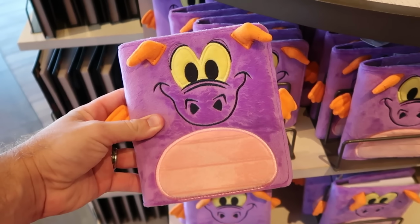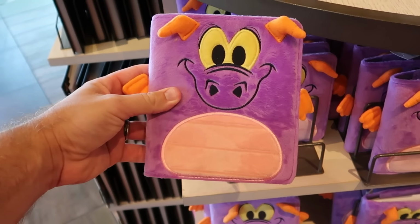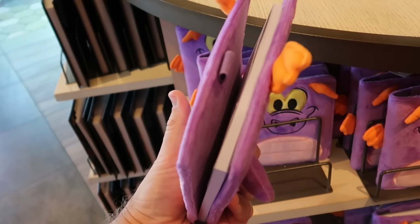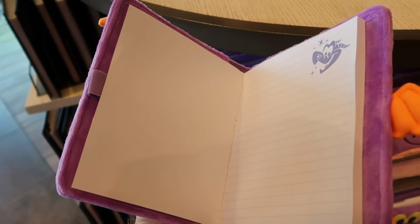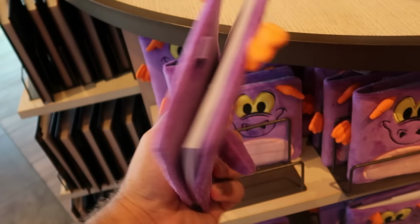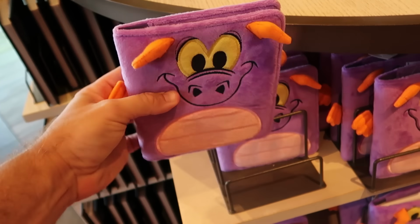Even a few very nice notebooks that they have at the World of Disney. These are very soft and plush, but you have Figment from over at Epcot. These are perfect for your autograph books as well. They have a little graphic of Figment in the corner and the spot for your ink pen. These are $30 a piece.